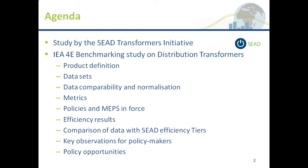Then we'll move on to compare how this performance data from real products fits and compares with the efficiency tiers that were proposed under the SEED initiative. And we'll finish with some observations drawn from the work which policymakers may find of interest, and finally a few opportunities for policy development that were identified through the work.